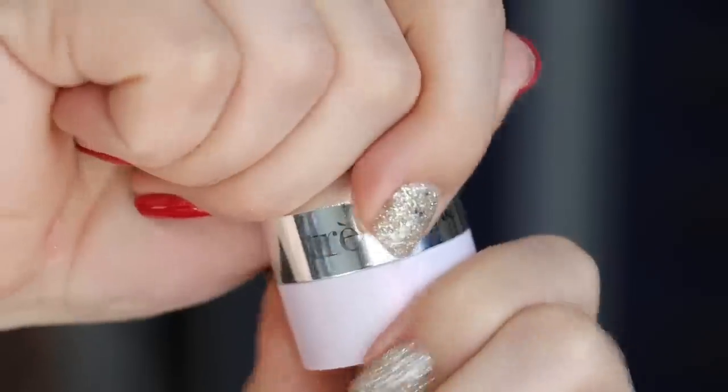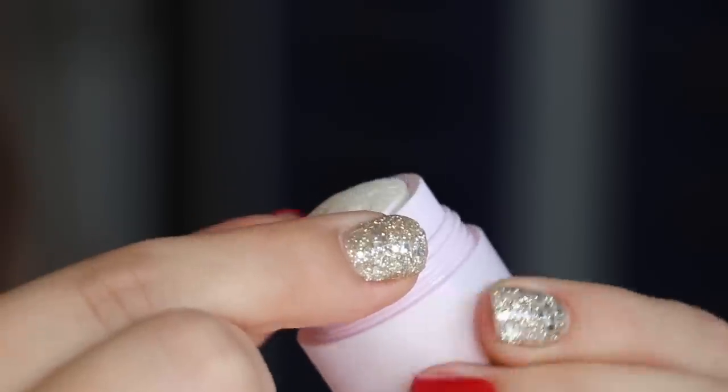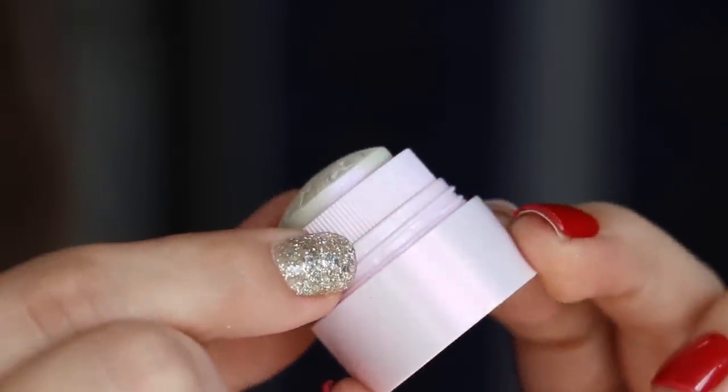So overall, I really like this. I like the idea of it especially, and I love the purple tone that this has to it. The one thing I don't think I'm crazy about is the amount of product you get. Now keep in mind, this does twist up so that you do get more than meets the eye. A teeny tiny little bit will twist up as you go through and use the product, but you get 1.27 grams of product in this for $18, whereas in a Becca highlight, you get 7 grams of product in one of these.